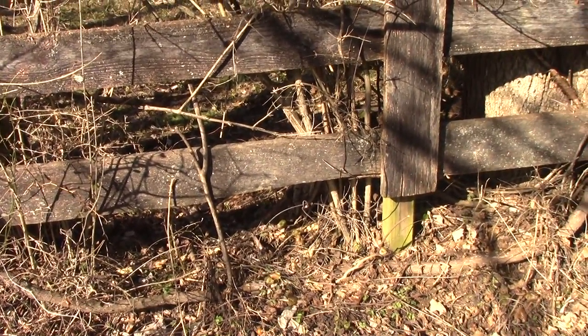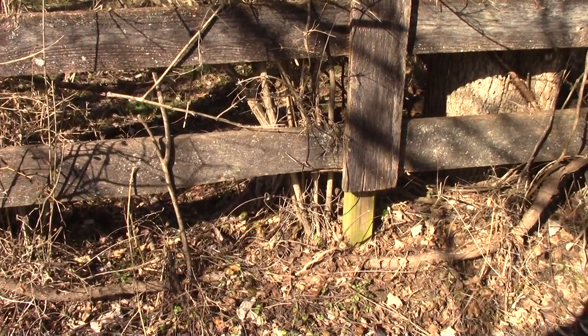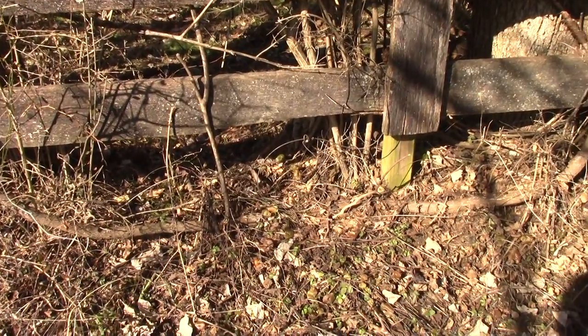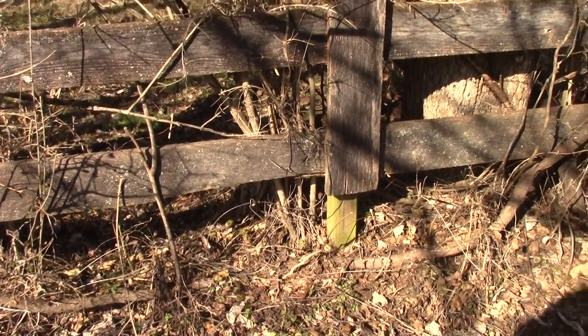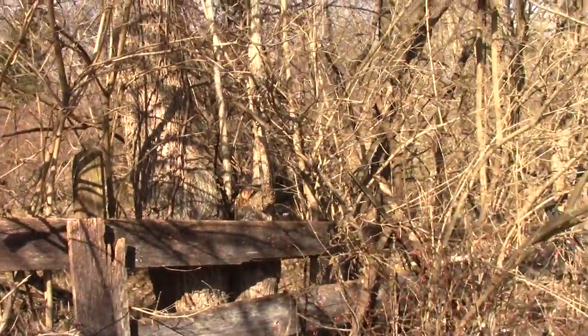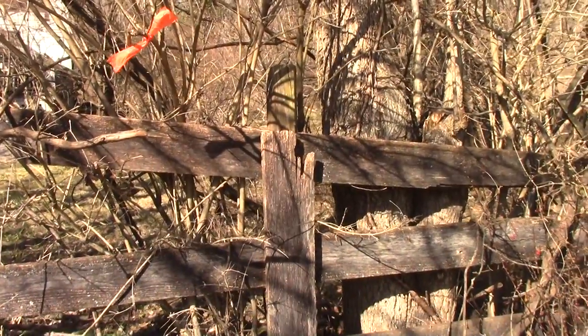Okay, and like set number 1, the reason we set this was there were tracks that went under this fence right here in the snow. And it's going back here to check for mice and rabbits and this old home place thing. Okay, off to the next set.